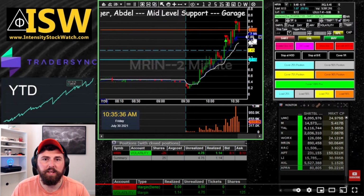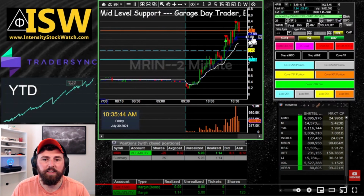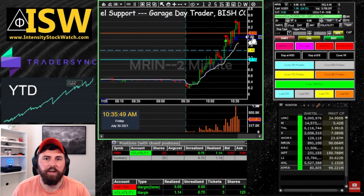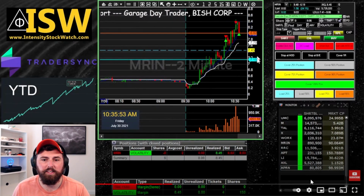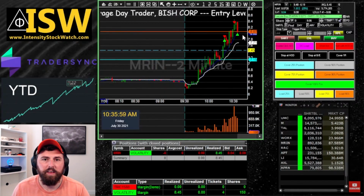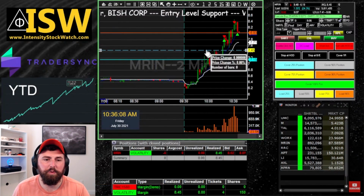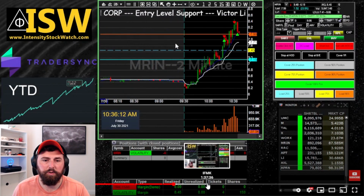Here we go. It comes down right to $8. And as it tries to go through 8, you'll see that it's a little frustrating. It wasn't the flush we were looking for. I think it got to like 796 and it kind of stopped there. So it was a little bit frustrating, and we ended up just taking it off as it came back through 8. So a little bit of a small winner there on the second trade on MRIN.